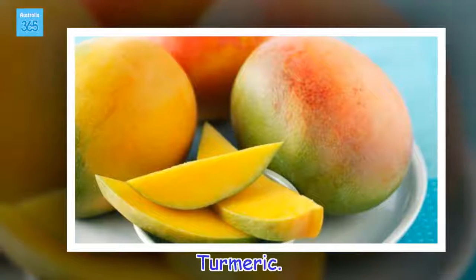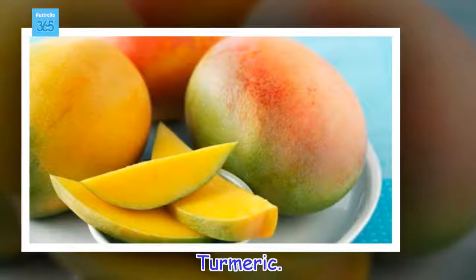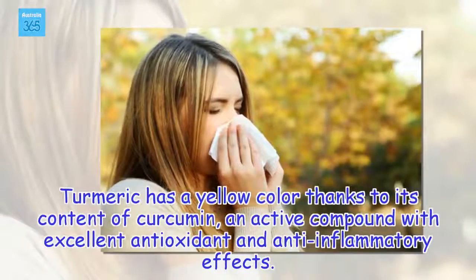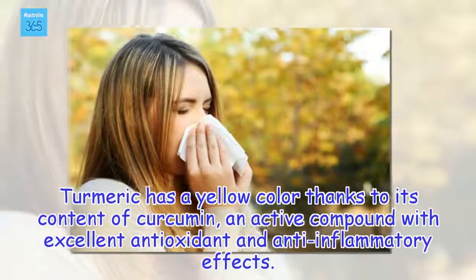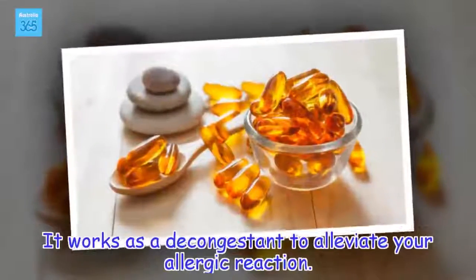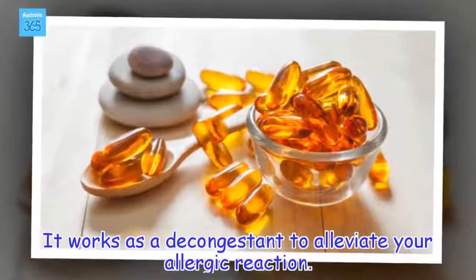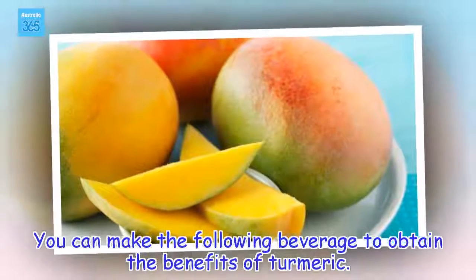Turmeric. Turmeric has a yellow color thanks to its content of curcumin, an active compound with excellent antioxidant and anti-inflammatory effects. It works as a decongestant to alleviate your allergic reaction. You can make the following beverage to obtain the benefits of turmeric.